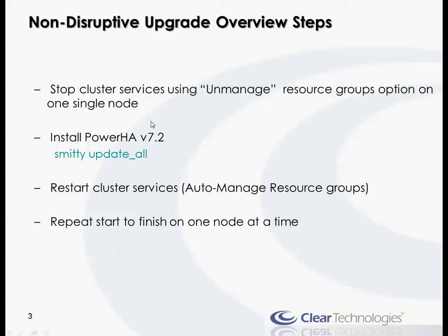Then we will perform an update all to get to the latest version of PowerHA, which in this case is version 7.2. Once that is completed, I will turn around and restart the cluster services, leaving the default of auto manage the resource groups, and then I will repeat on the other node in the cluster. So it's pretty straightforward. This is a feature that was around in pre-version 7 releases of HA from about 5.4.1 to about 6.1, and it has come back now in 7.2.